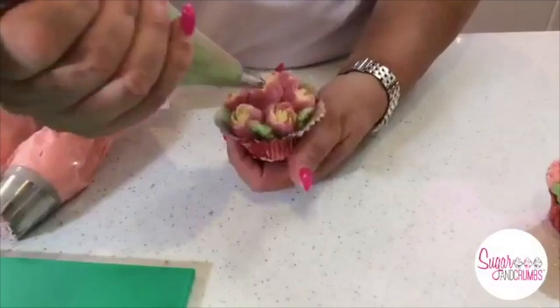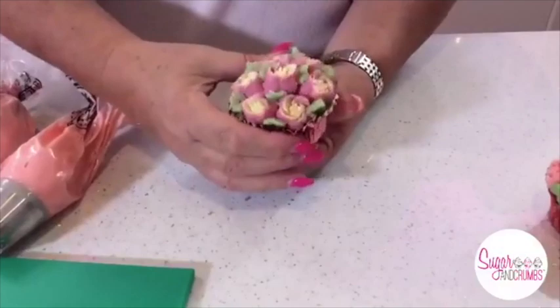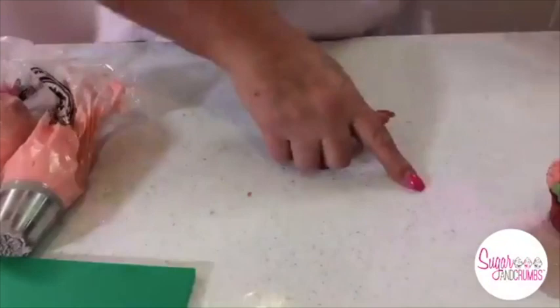Lucienne's just asked, how do you two-tone the leaves, please? It's exactly the same method as I did before, but we will do another nozzle, just to show you. So let me just get this third one, because I've got to do 3 of each cupcake.